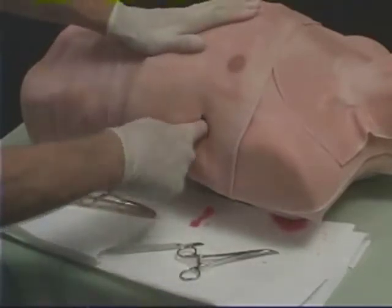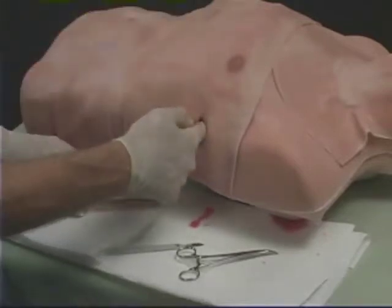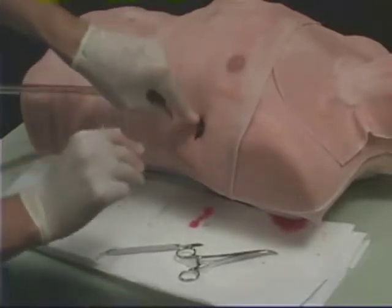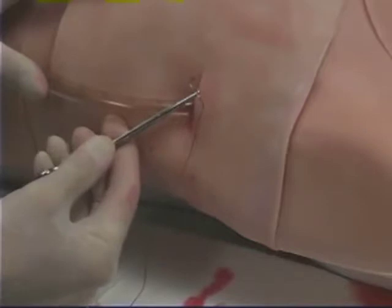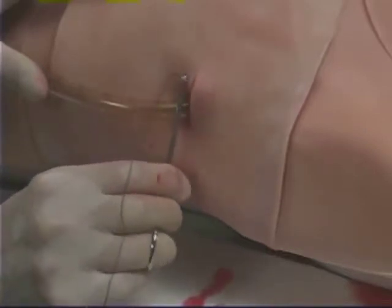When a finger is inserted into the cavity, the inflation and deflation of the delicate lung tissue can be felt. Once the tube is inserted into the correct position, there will be airflow at the distal end of the tube. The skin is designed to feel like live tissue when sutured, allowing the student to suture the tube into place.